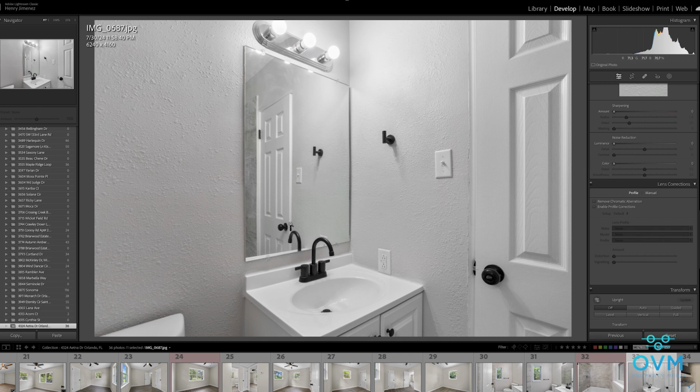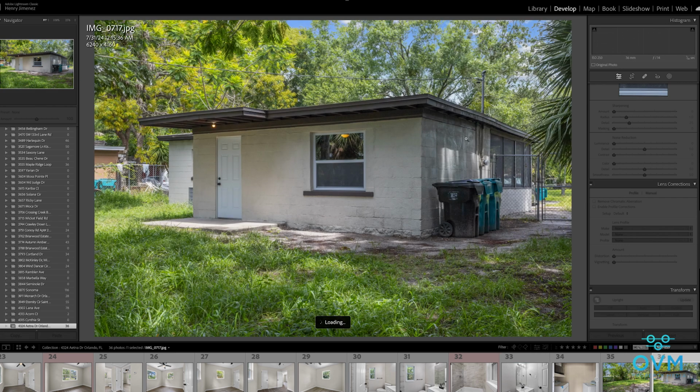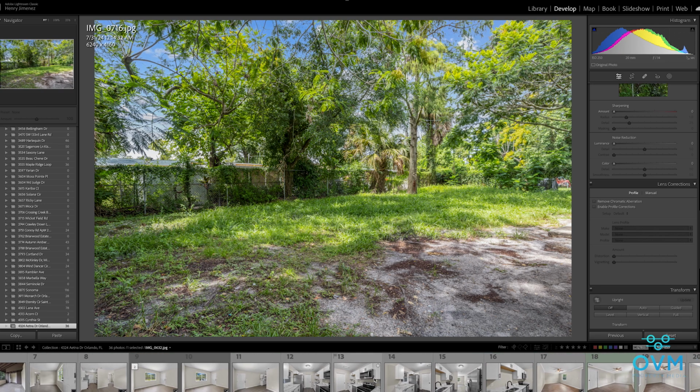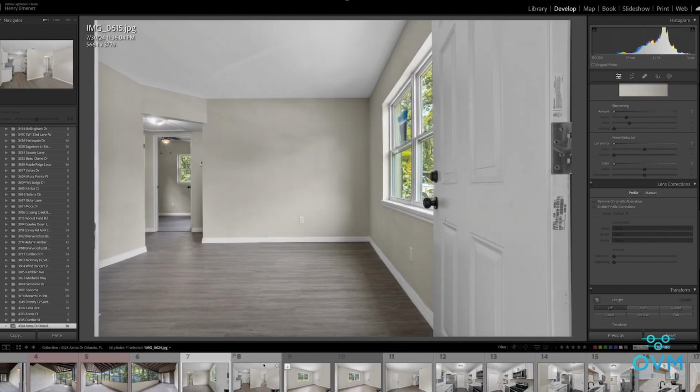This angle, remember, we don't really need these angles right here that you keep getting, especially for these smaller houses. For this property, this outside shot, I don't know if the neighbors had a bunch of stuff and that's why you zoomed in, but still decent. But remember, the yard is big, so I'm glad that you got this, because this is going to be one of the selling points.